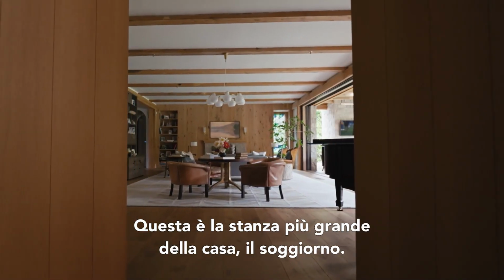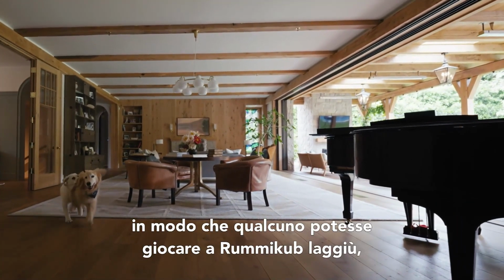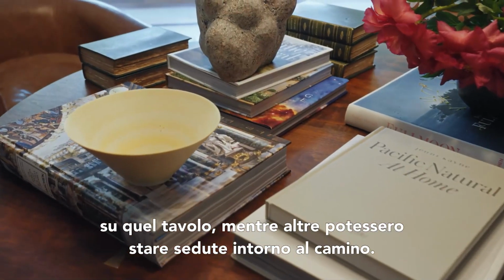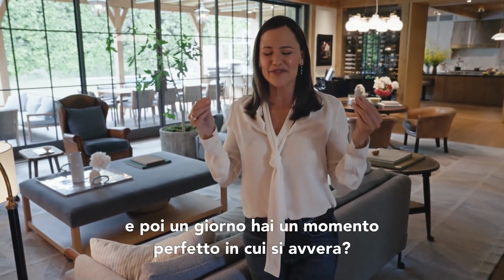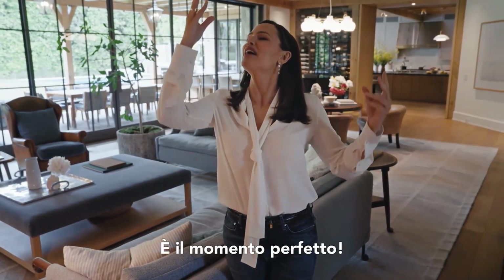This is the biggest room in the house. It's the living room, and I wanted it to feel really expansive. So somebody could be playing Rummy Cube over there. That's really the Rummy Cube table. And people could be sitting around the fire here. You know how you just imagine it? And then someday you have a perfect moment where it actually comes true. That is like a kind of moment.